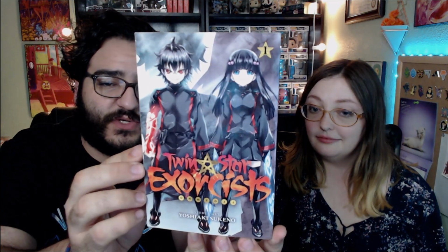Yeah, absolutely. All right. Now this was an interesting pickup. I would not normally have picked this up, but I found this at Half Price Books for $4.99 instead of $9.99, and it was in good shape. That is Volume 1 of Twin Star Exorcists. This is a pretty popular monthly Shonen Jump series, actually, and it's quite a few volumes, I want to say 20, 30, something like that. There was an anime adaptation that I heard was pretty poorly done, but I heard the manga just keeps getting better and better from fans. So, when I saw this for half off, I said I can pick up the first one, give it a shot. If I don't end up liking it, so be it. If I do like it, I'll have to hunt down more. That's what I'm telling myself.